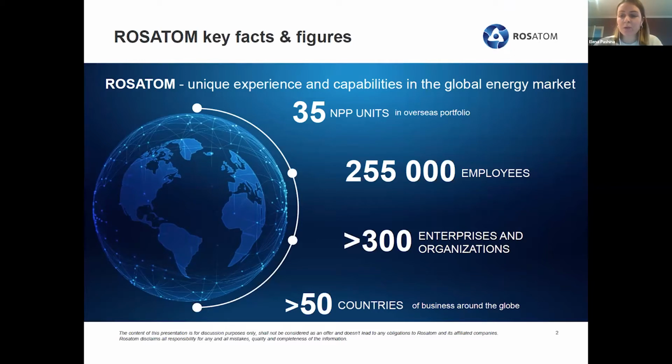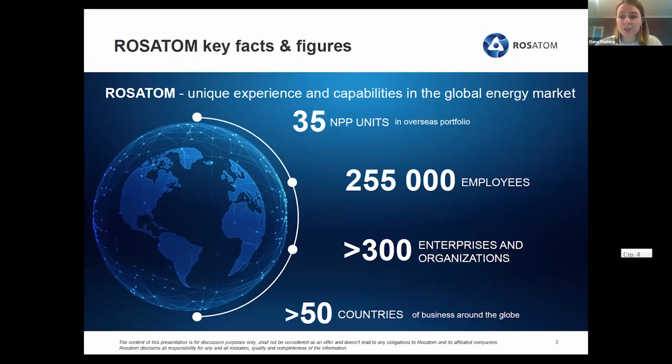All right. So Rosatom is a state nuclear corporation, a huge one. We unite more than 300 subsidiaries and employ over 250,000 employees. We are a leading nuclear vendor in the world. We do business in over 50 countries around the globe. And we are number one vendor by large-scale classic nuclear power plant unit construction overseas. Our overseas nuclear power plant construction portfolio is 35 units.